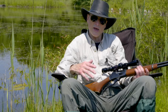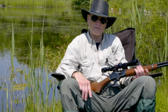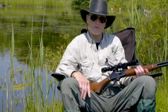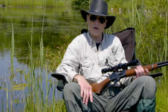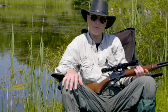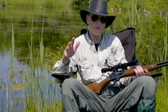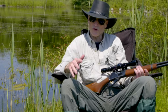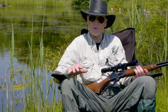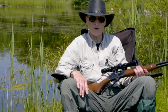Now, if I had my choice and there wasn't restrictions on either a bottleneck or a straight wall cartridge, I would have to flip a coin, because I like both guns. I like both cartridges. They're the best for deer hunting by far, hands down, no matter what other calibers in the future they invent. The 30-30 is always going to be around, and the 444, if you live in a state that requires straight wall cartridges, is always going to be around.